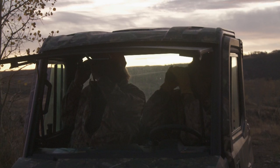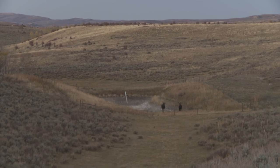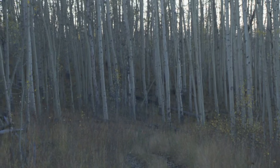See, that's what's so cool about this, these places you guys have here to hunt. Come around the corner, here's moose. Come around the corner, here's mule deer. Come around the corner, here's elk.